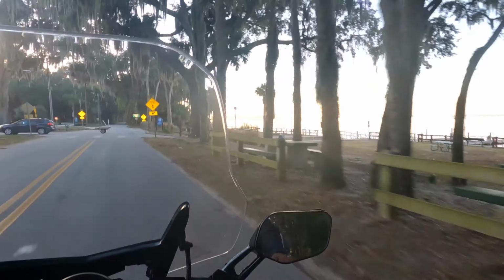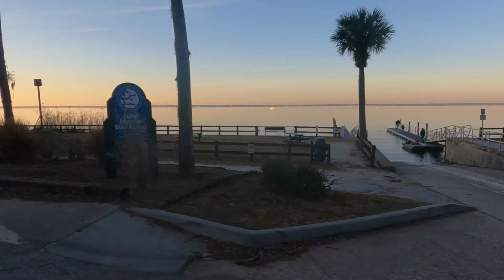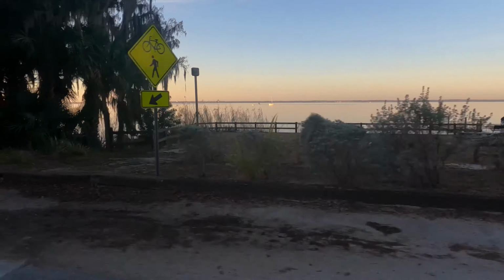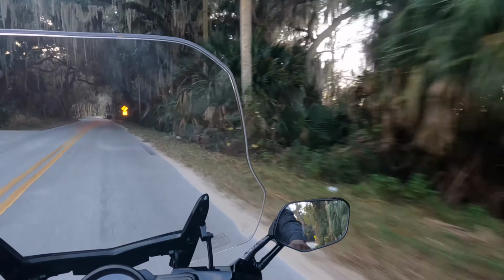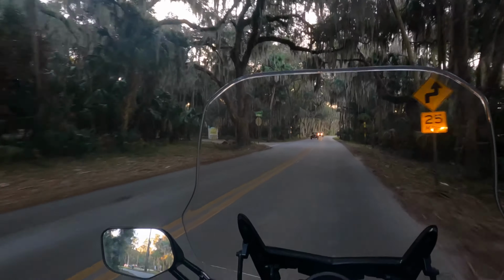They actually have a boat ramp here. I wonder if you can see already a lot of boats out there. Oh, look at that, even a classic car is coming.